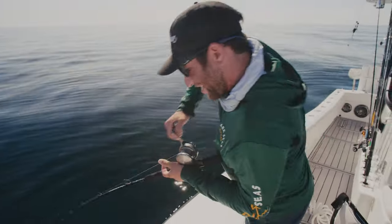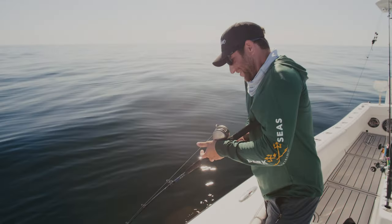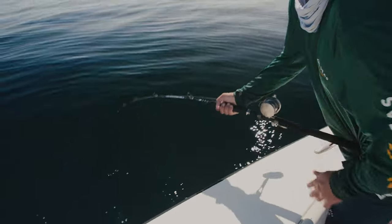Fun, man. What a great game fish. I love Yellowtail. It's nice because we've gone all year fishing marlin. Especially the deep Yellowtail. To be able to do this is just such a nice change of pace.